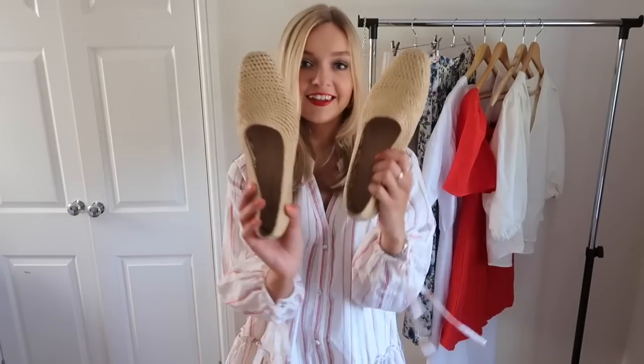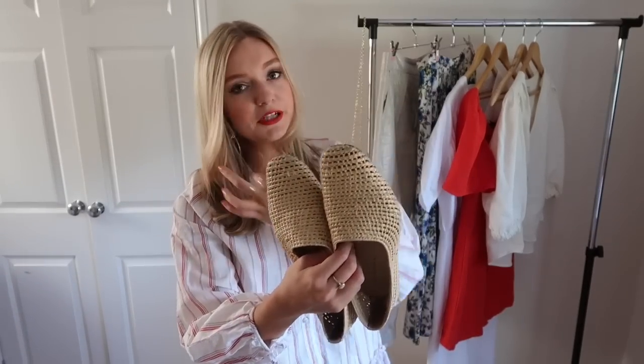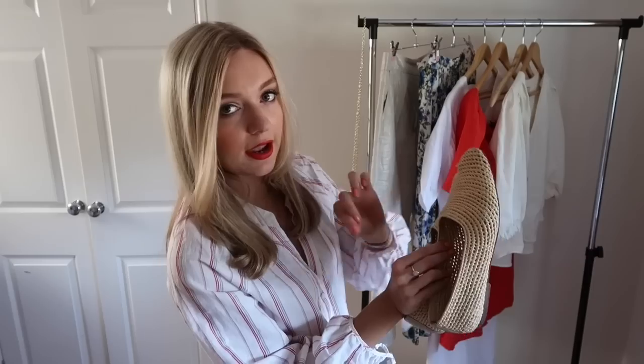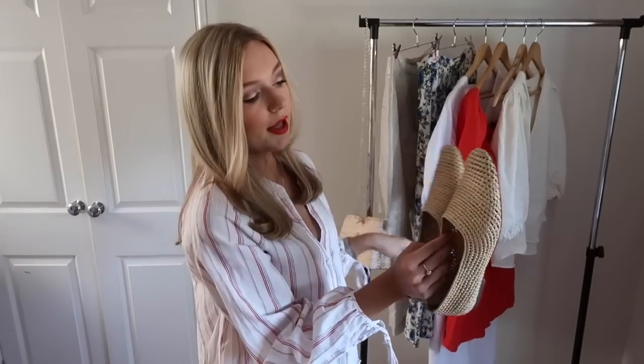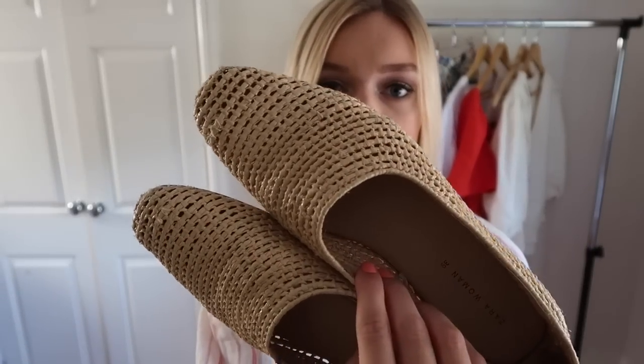And finally, let me take these off, these shoes. You'll have seen me wearing these a lot. I pretty much wear them every day, I'd say. They are the perfect summer shoes. They're ideal with this bag, but yeah, perfect summer shoes that aren't a sandal.